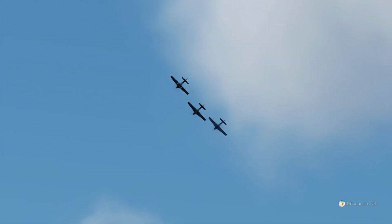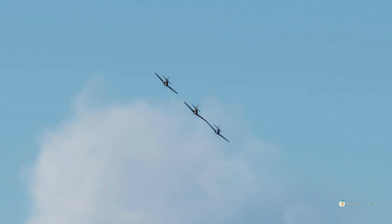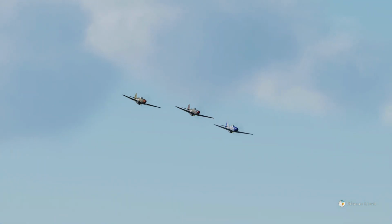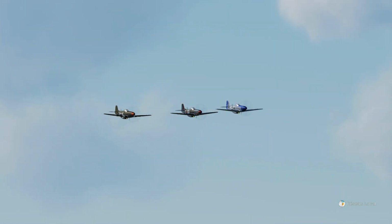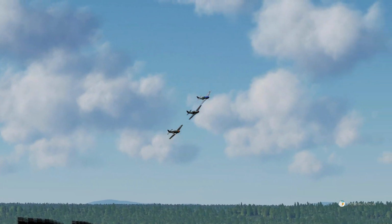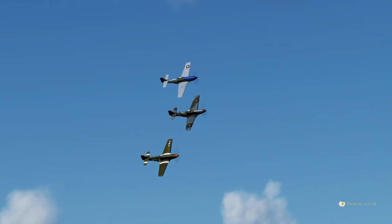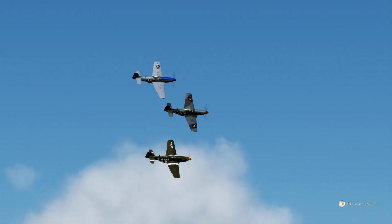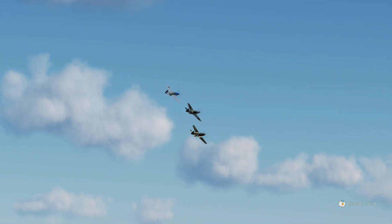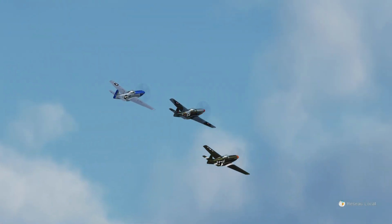Yeah, exactly. What I like a lot about the Horsemen display is that for me it's more like a ballet, like a dance. It's not an aggressive display with breaks and crossings everywhere. It's really nice to see that the formation is really stable, the handling of the plane is amazing.